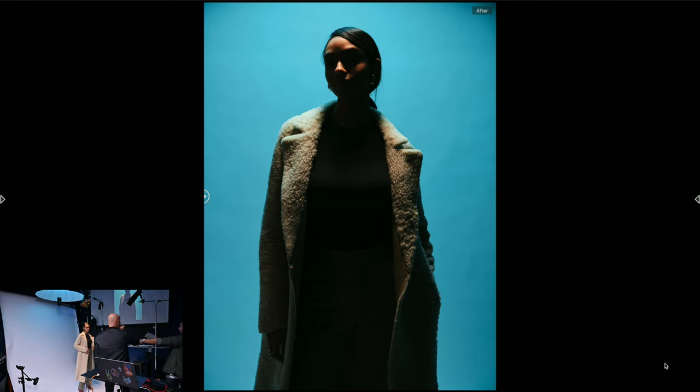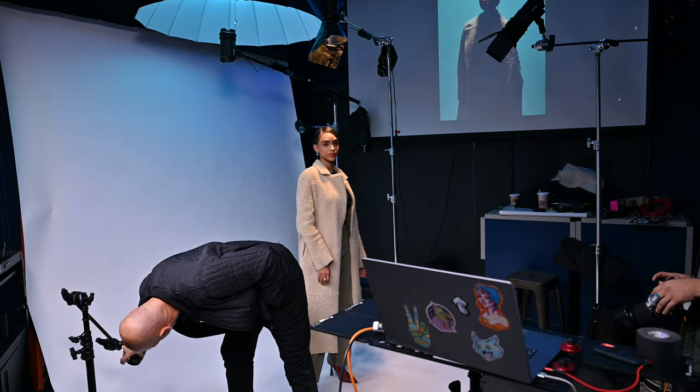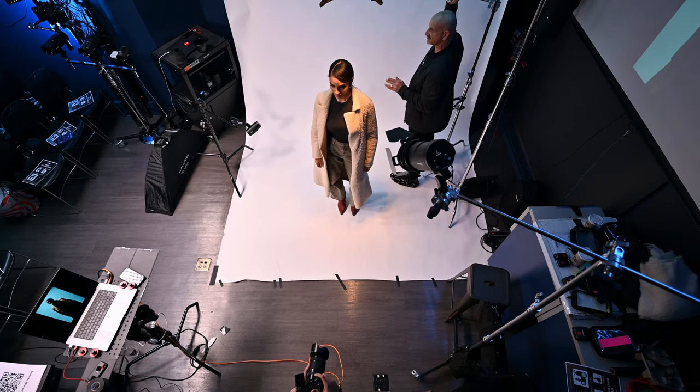Let's add the third light. What's that? No, let's do that last. Okay, so let's turn this one on. Yep, I'll turn the other one on. So this light is giving us a hair light. It's going to give us a little bit of edge light on the subject's face.